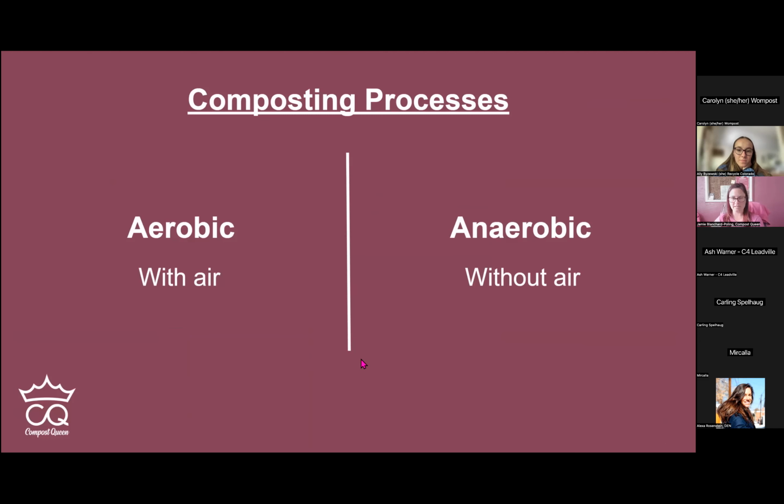So the composting process, there's two kinds, two main kinds at least. There's aerobic and anaerobic. Aerobic means with air, anaerobic means without air. Most composting processes that are commercial or backyard are going to be aerobic. There are quite a few anaerobic.